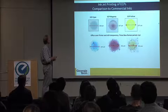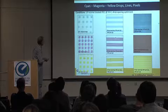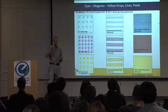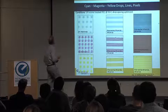All right, if you print a dot, you're going to print arrays of dots. And so here we've printed an array of cyan dots, an array of magenta dots, an array of yellow dots. And if we can print dots, then we can bring those dots closer together. We can print lines. If we can print lines, we can then bring the lines together, and we can print pixels. And so we're to the point now where these are about 1 millimeter pixels that are electrochromic and could be printed wherever we would want. So we can print pixels basically of any size from a few hundred microns out to larger.